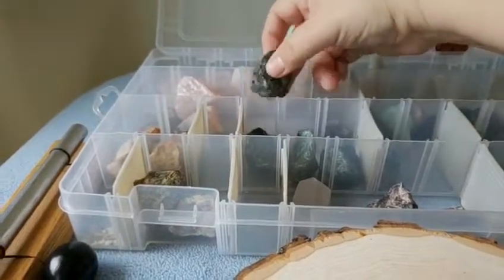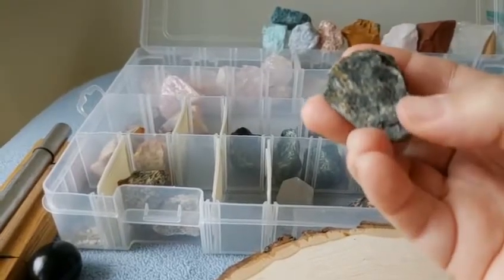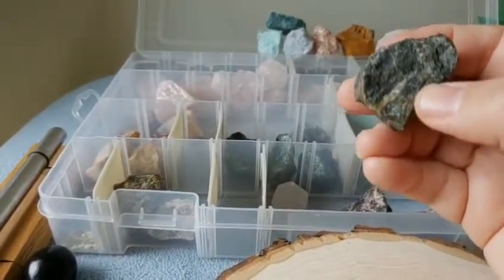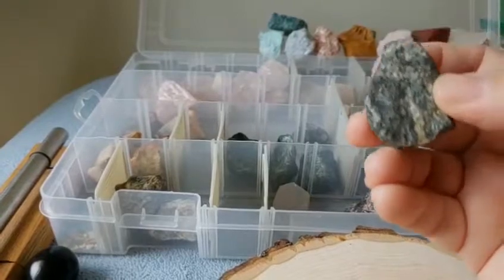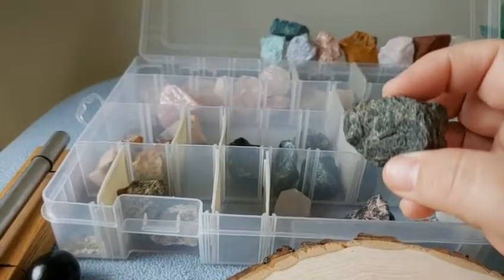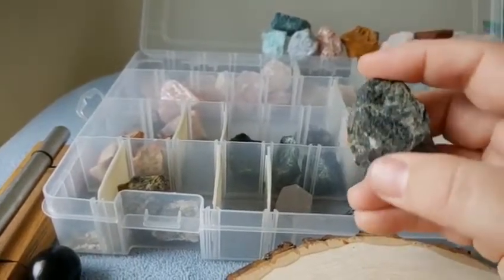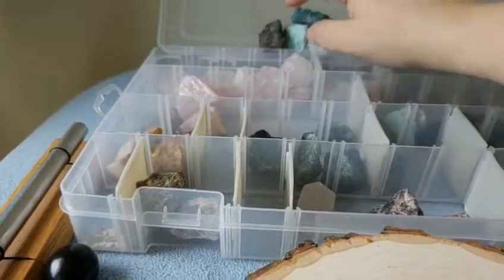Then we have this one, which is going to be kind of hard to see, but it's actually black and green, and if you wet the stone or tumbled it, you would get a better view of the colors. But this is called Kambaba jasper, or crocodile jasper is another name for it. And this one is a great stone to connect with earth energy and working with elemental energy. I call it the dragon stone, even though Septarians call it the dragon stone. I always get dragon energy from this stone. It's just very grounding and soothing.